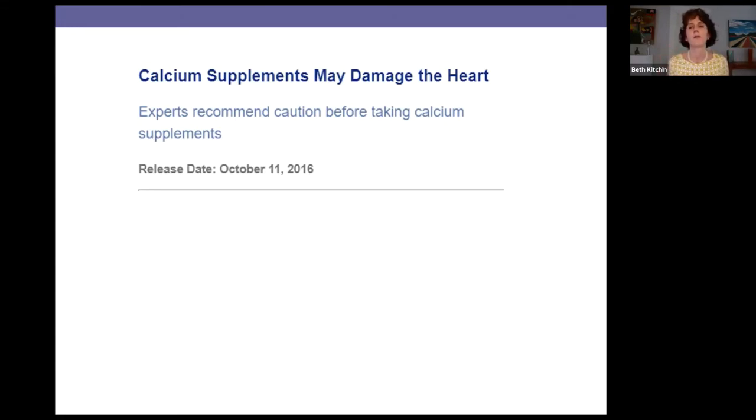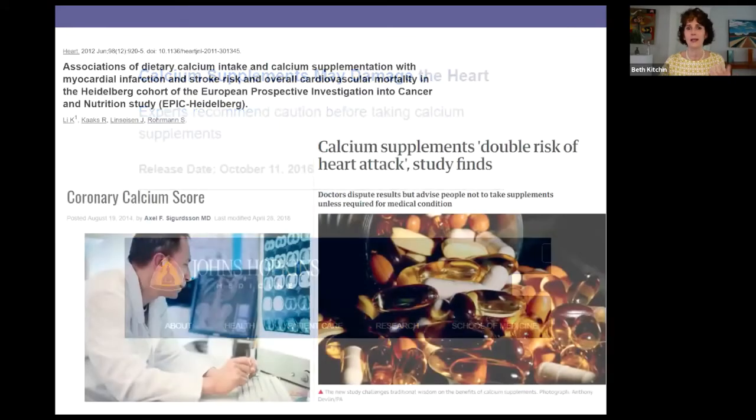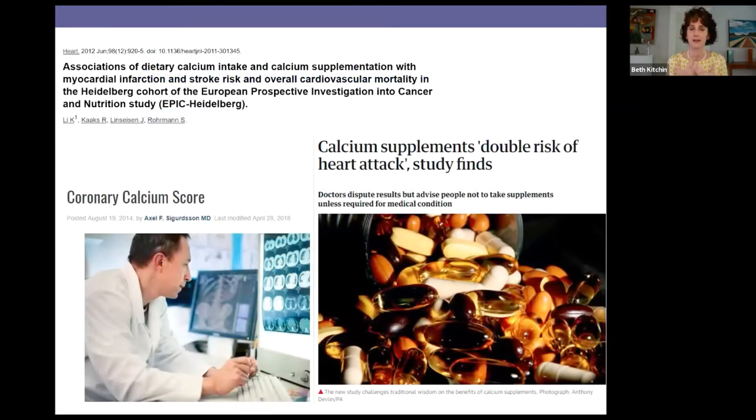But this was one of the big headlines that we still deal with: calcium supplements may damage the heart. Now think about yourself as a patient, and Dr. Morgan and I have just told you to take these calcium supplements, and then you're like, but they might damage my heart. That's a really scary thing. And you see, this actually is not a study headline. This was a headline from Johns Hopkins, a pretty reliable source, talking about the study. And so this is where we really need to be accurate in the way we report on these studies. And everybody knows that's my big passion, is let's be really careful about this.